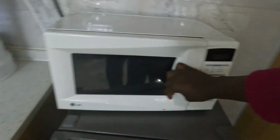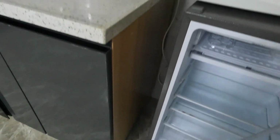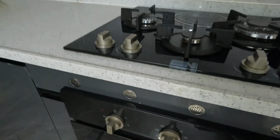Then here we have a microwave oven. This one I know. Then down here we have a fridge. I need to keep my drink here because I bought a Del Monte when I was traveling but I didn't take it. Then we have a gas cooker here. What's here?